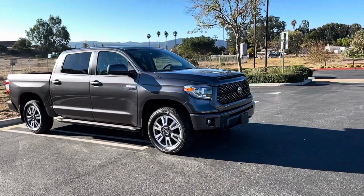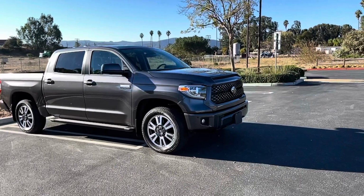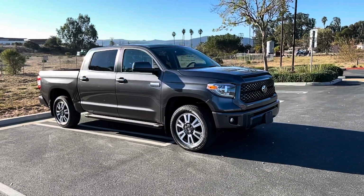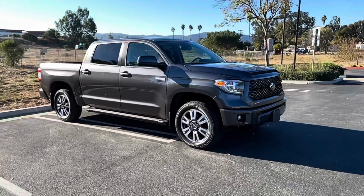Today I'm going to use a scale 0 to 10. 10 is the nicest and 1 is not good. So on the exterior, when you first purchase this vehicle at the Platinum level, my opinion is it's an 8 out of 10. It's a good looking truck. I'm not a big fan of the chrome. I'm not a big fan of the tires or wheels, and I don't like the rake on this vehicle.